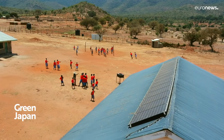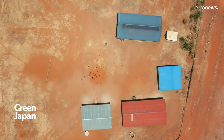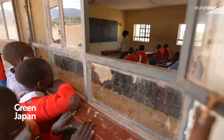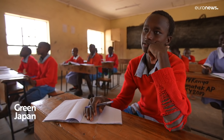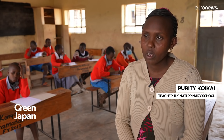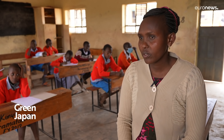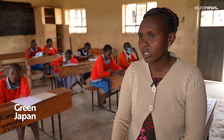As part of the project, the school was also supplied with solar panels and was able to increase the number of lessons. Before, we didn't have the power. After the introduction of the power here in the school, they are able to come for evening classes. Every evening they have one lesson and then they go home.